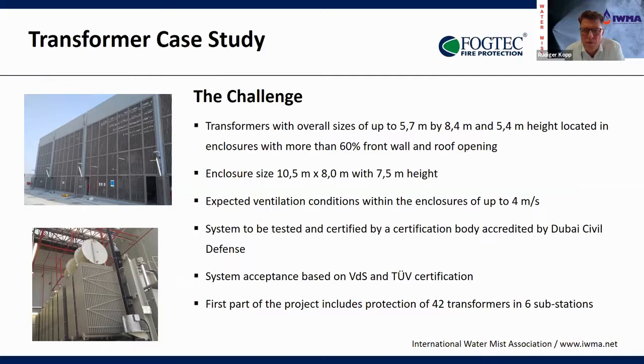sizes of up to 8 meter lengths, up to 6 meter width and 5.5 meter height in an enclosure, but also these enclosures are not fully closed. So we have an open ceiling, we have a 60% front opening, and all of this, of course, had to be taken into account in the fire test, because this will allow wind to enter the area. So ventilation conditions up to 4 meters per second can be present around the transformers.